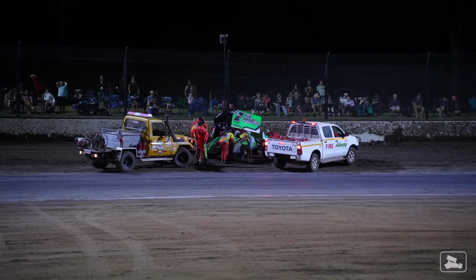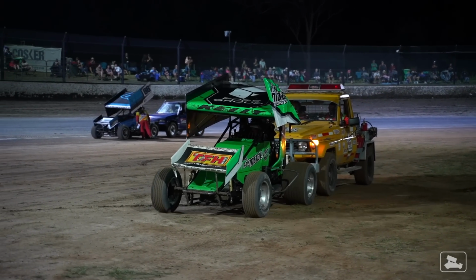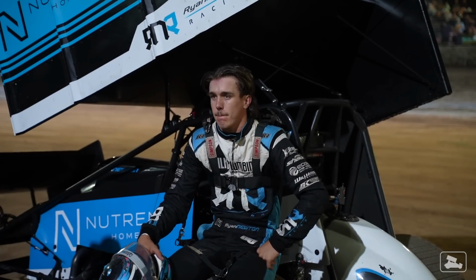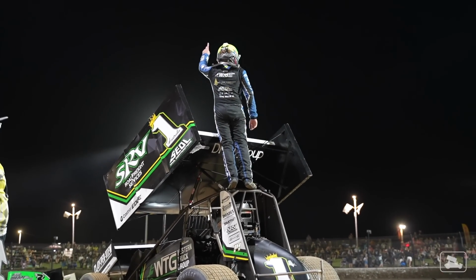A couple laps after the restart, and leader Newton got into the wall just prior to Aaron Kelly wrecking. During the red, Newton's right rear tyre lost air pressure, and he had to pull infield prior to the restart. McHugh went on to win ahead of Corbett in his damaged car and Marcus Dumsney in third.